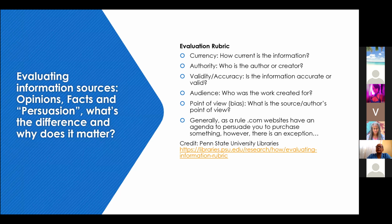Also, a point of view or bias. What is the source or the author's point of view? Why is the author writing on this particular subject? Is it because they are just inquiring into it and then they present you with what they found? Or have they a bias and they expect to find a particular point of view and they just manipulate the information that they found to fit that? Generally, as a rule, .com websites have an agenda to persuade you to purchase something. However, there's an exception, which I'm going to show you right now. Can you advance the next slide, please?